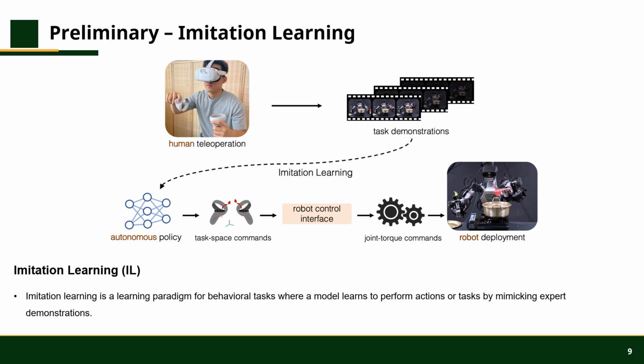As illustrated in the diagram, a human operator provides task demonstrations, or sometimes code or an algorithm can provide them. These expert demonstrations are then used to train an autonomous policy which translates task space commands into robot control interface commands, so-called actions. Ultimately, these result in a deployed robot capable of performing the demonstrated tasks, such as manipulating objects or interacting with its environment.